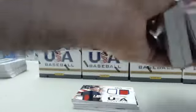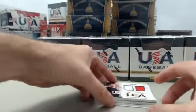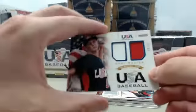Separate the base set here. And we have got Kobe Weaver. This is going to be a dual jersey, 10 of 49.